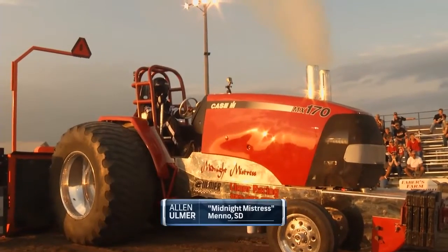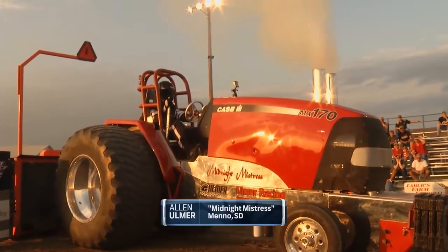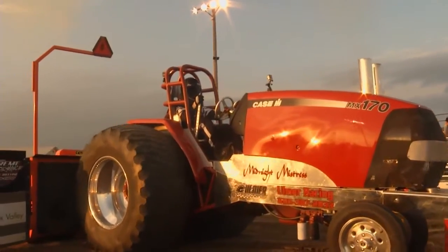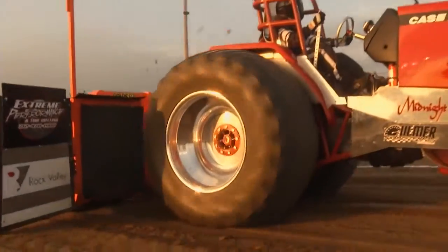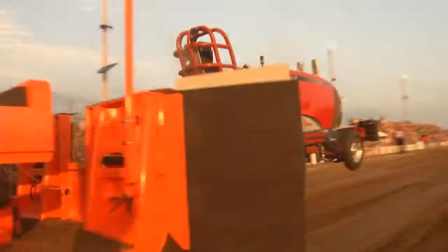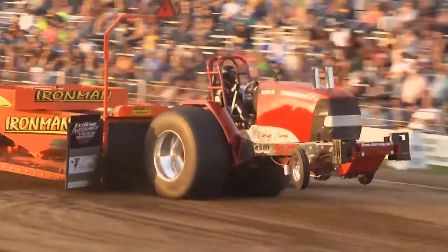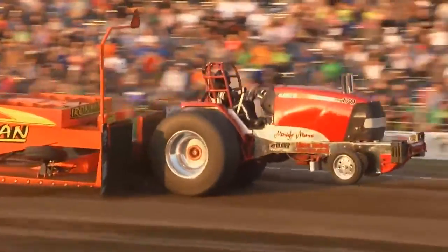And that'll bring up Alan Ulmer driving Midnight Mistress. He owns a high-performance snowmobile shop. And Dave, he's been working on this tractor about 3 years. He bought the tractor and started making changes on it, and it's worked decent, it's not worked decent, but this year it's coming to him pretty good.